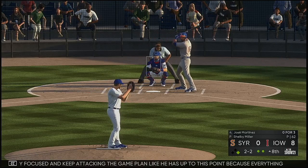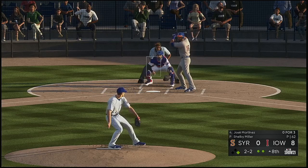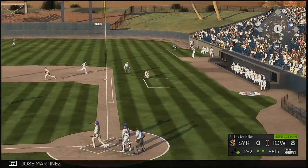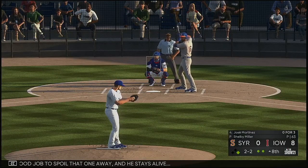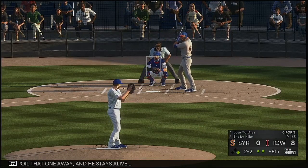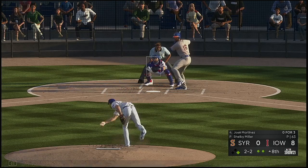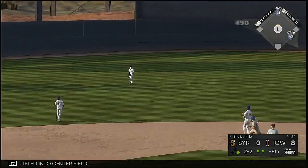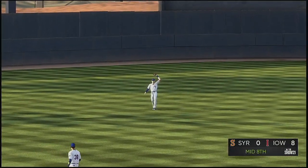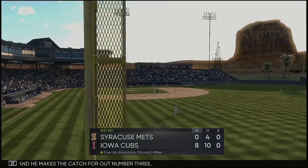The right fielder, number 16, Jose Martinez. Stepping in now, Jose Martinez. Good job to spoil that one away, and he stays alive. Miller sets the 2-2 pitch, lifted into center field. Miller is under it, and he makes the catch for out number three.